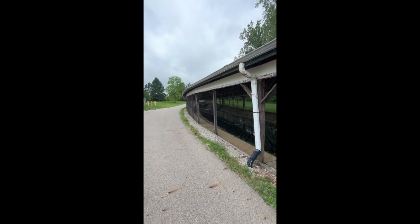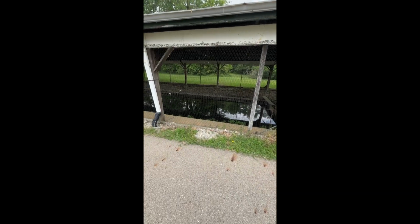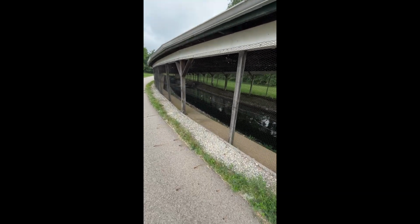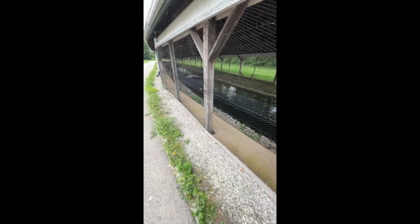So this kind of long building here, it's covered and enclosed on all sides, is what they refer to as the raceway here. So this is largely what they're using to grow out these rainbow trout. And yeah, pretty interesting. Completely isolated from everything else. No fish are getting in here, or no birds are getting at the fish in here. So kind of interesting stuff there.